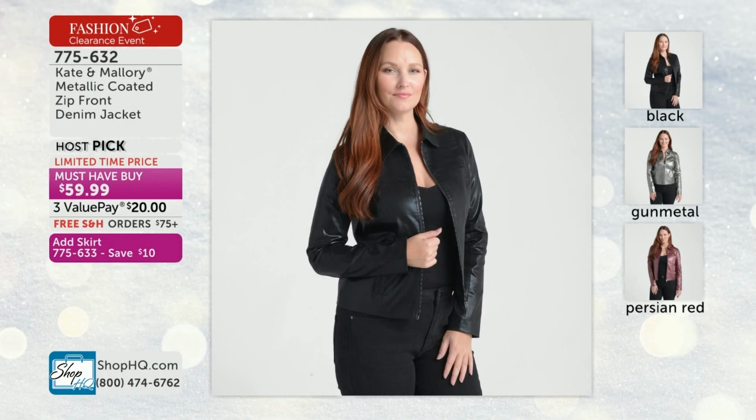Boy, are you loving the metallic coated denim. This is the jacket. Now, it's a silhouette kind of like a denim jacket, so easy for you to wear, but it's the seaming and hardware detail that adds edge like a moto jacket. We combined it together, gave it stretch, and coated it in metallic. Girl, it's good. The black is the easiest to step into. If you're new to this type of jacket, go there. The gunmetal and Persian red are show up and show out.